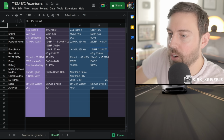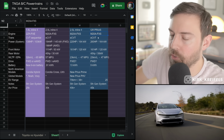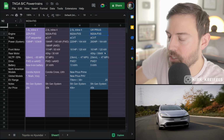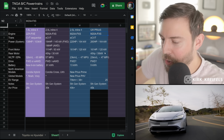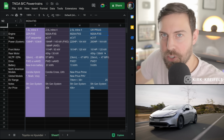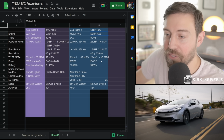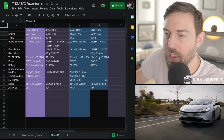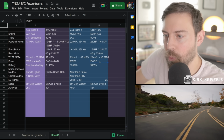horse, 161 coming from the front motor, 40 coming from the rear motor, and the rest coming from the 2-liter FXS engine. Now, it would be a CVT, but Toyota CVTs are very responsive. They're not the most satisfying compared to a traditional stepped transmission, but if they could do some special tuning to kind of fake gear changes, that'd be kind of cool. Fuel economy might go down a little bit, but mid 40s to upper 40s is probably where it would be.